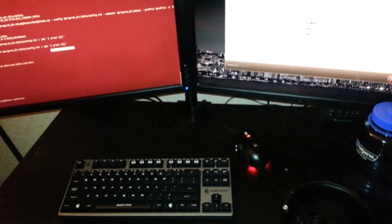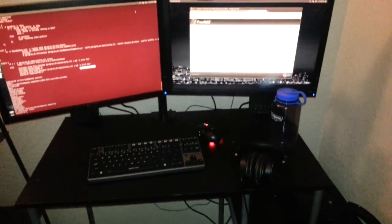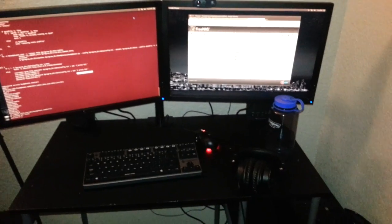It's not like I compile anything on the desktop. All the programs I work on don't take much CPU to compile. It's more just packaging stuff. So anyway, that's my desktop setup. Hope you enjoyed it. I might do a further review of my Chromebook later on.